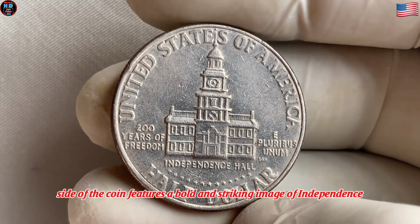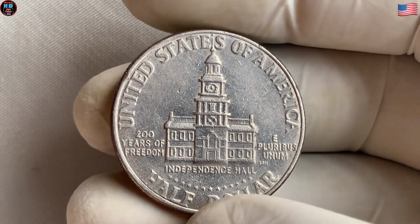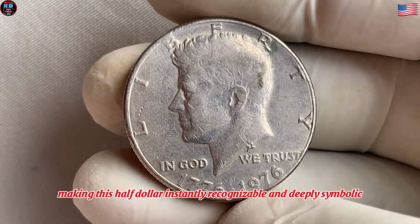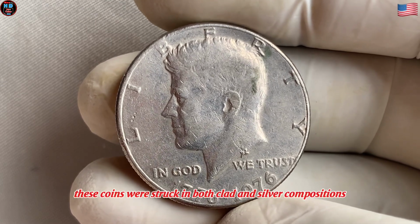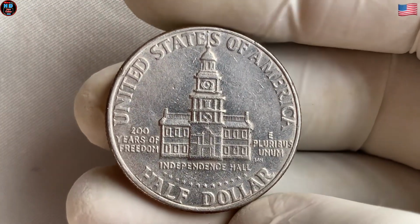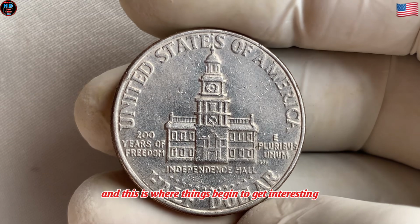The reverse side of the coin features a bold and striking image of Independence Hall, the birthplace of the Declaration of Independence. This design, created by Seth G. Huntington, replaced the usual presidential seal, making this half-dollar instantly recognizable and deeply symbolic. These coins were struck in both clad and silver compositions. The majority were produced in copper-nickel clad for circulation. However, a limited number were struck in 40% silver for collectors, and this is where things begin to get interesting.